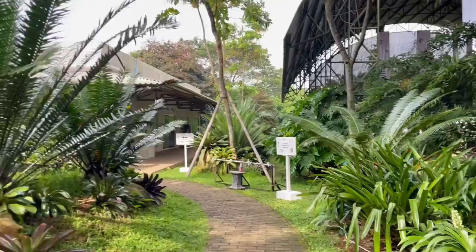So this is how they water their plants for the exhibition. This is a really beautiful Alocasia. My goodness. Oh my goodness. And the bottom is red, I think.